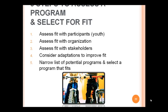Number one, assess fit with the participants, that is, the youth. Step two, assess fit with the organization. Step three, assess fit with the stakeholder. Step four, consider adaptations that would improve fit. And step five, narrow the number of potential programs.